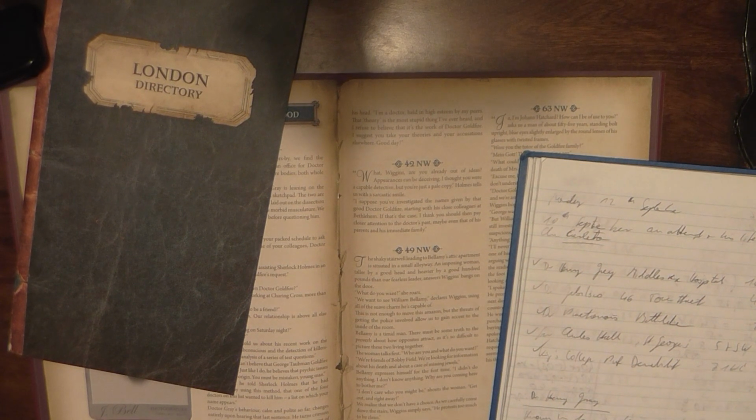We are? I didn't do anything. I don't know anything. Why are you coming here to bother me? I don't care who you might be, shouts the woman. Get out and right away. We realize that we don't have a choice. As we carefully come down the stairs, Wiggins simply says he protests too much to be clean.